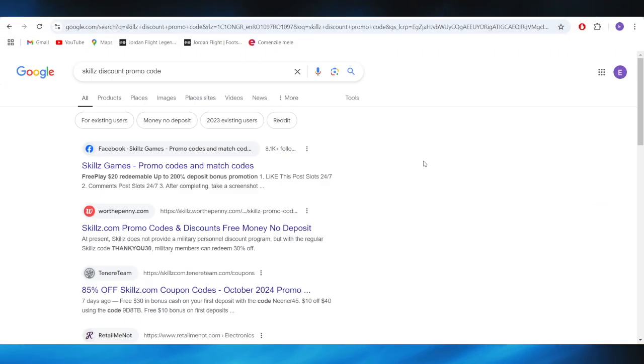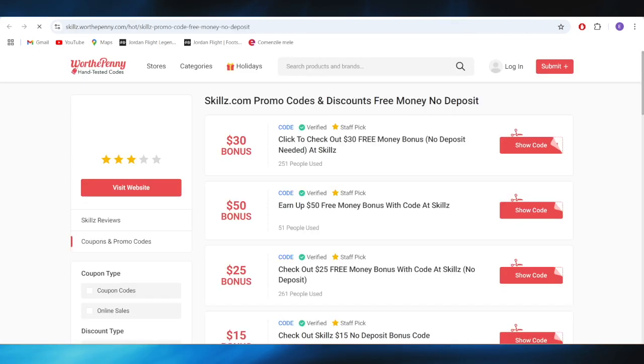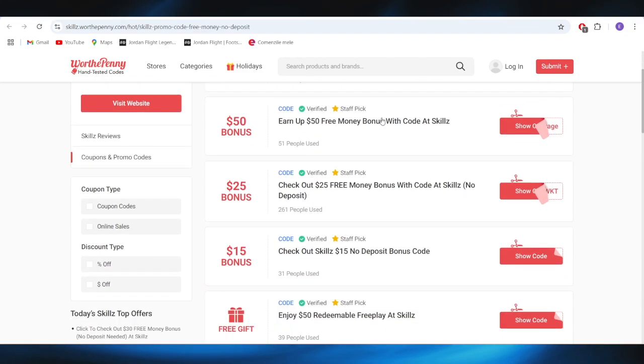First of all, go to your web browser, and right here you'll have to search for Skillz discount promo code. Right here, go to this website, which is called .penny.com. And right here, as you can see, we have a list with some promo codes that we can use in order to get some discounts.